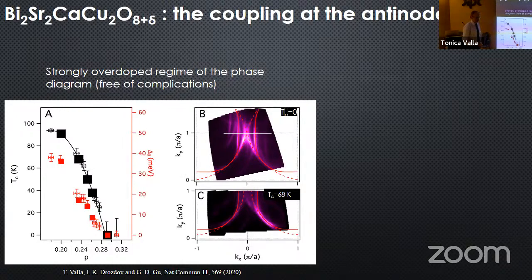You can say, maybe I have sample to sample variation. No, here it's a single surface. And so what do I want to do now? So I start from here. So this is my most overdoped non-superconducting sample. I can measure the whole electronic structure, not just the Fermi surface, but down to 1 eV below the Fermi level. And then I can make this sample superconducting by annealing it in vacuum.